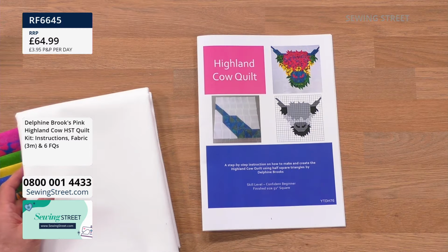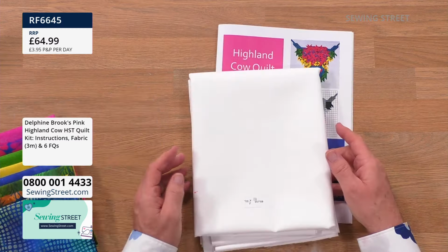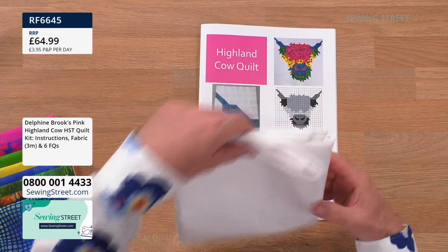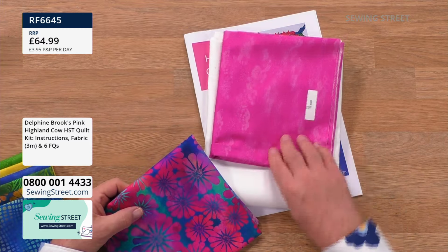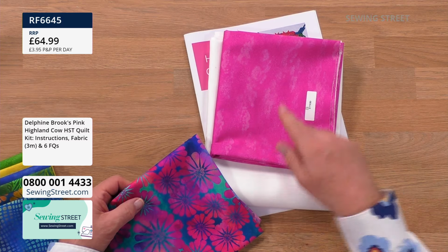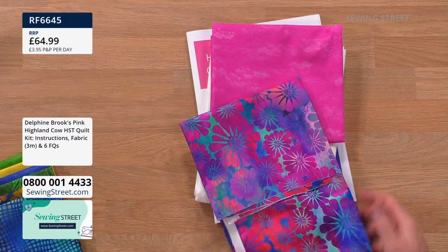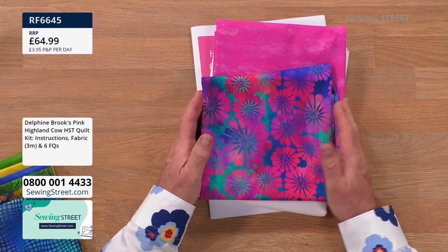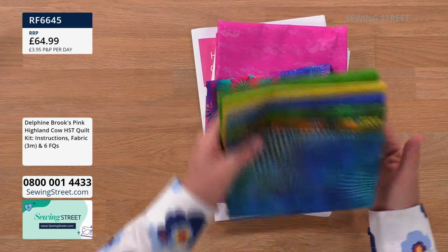Right, so what you get is you get the instructions. You then get 2 metres of white in both of the kits. Then in the pink kit, you get 0.5 metre. Oh, this is that, like clouds, isn't it? Lewis and Irene Dreams. Right, so you get 0.5 metre of that and you get 0.5 metre of this, which is a Jason Yenta. That's the pink section. And then you get these fat quarters.